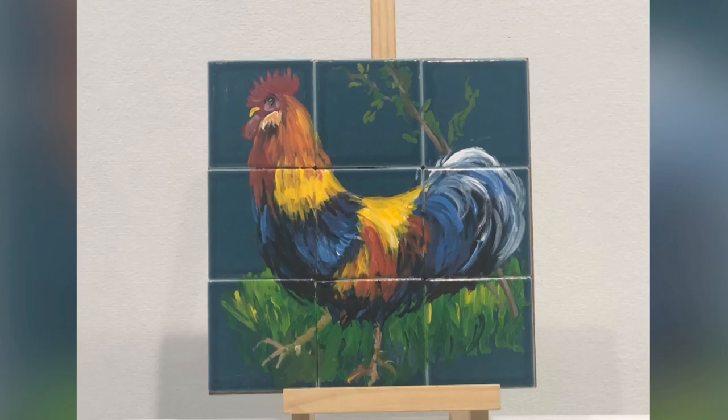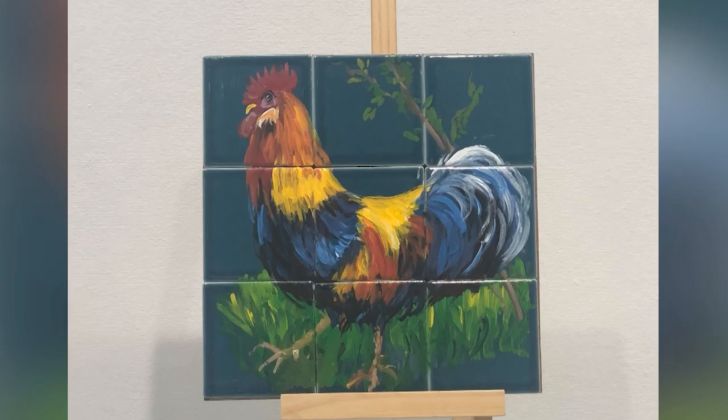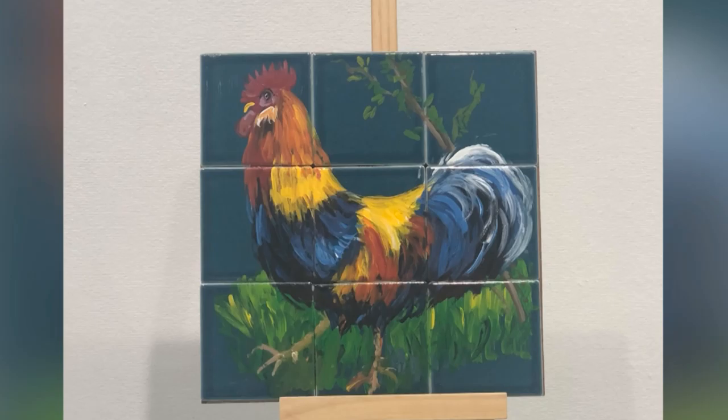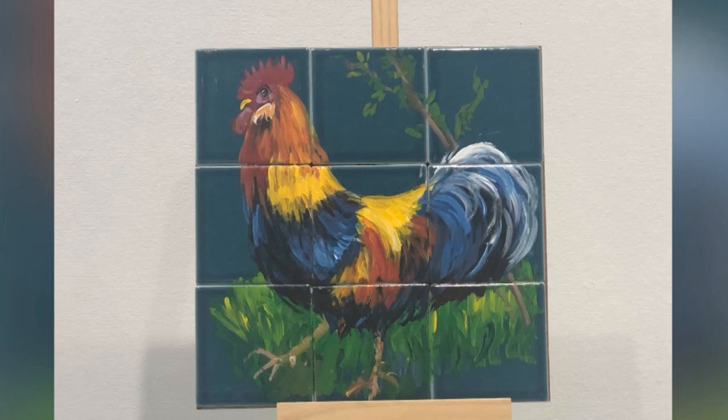This is an image of a rooster painted onto 9 tiles pieced together. The rooster is painted onto a grassy section, and you can tell it is daytime by the background because of the blue sky. The texture of the paint on the rooster gives it the sensation of actual feathers on the painting. This artwork spoke out to me due to my mother having a fascination with roosters.